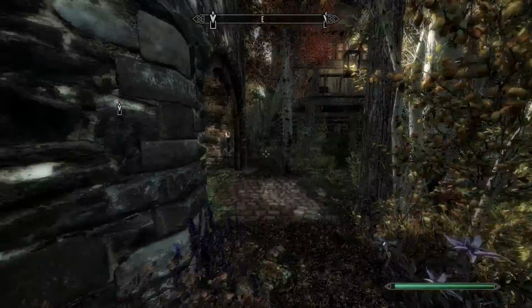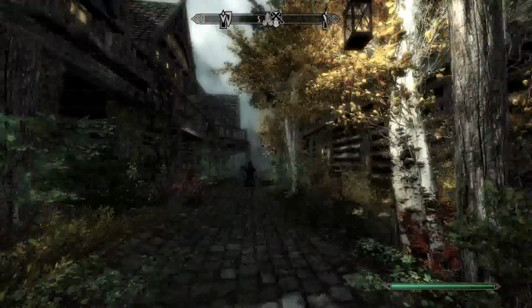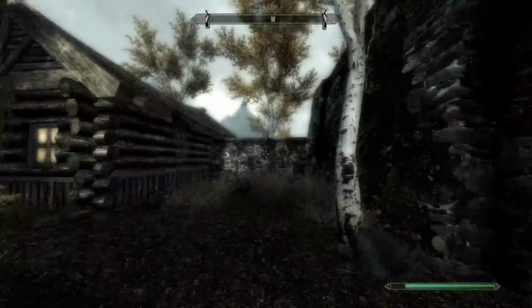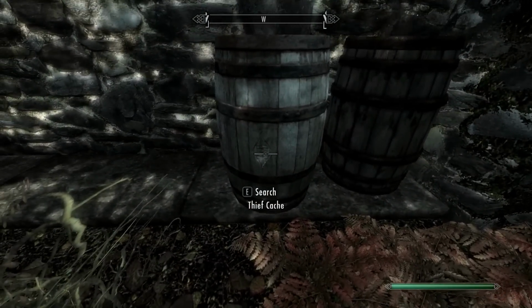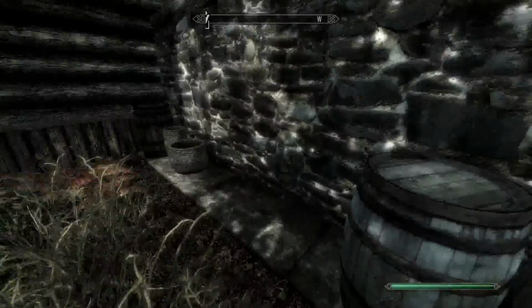Yes I can. Alright, so this is the entrance to Riften, right here. Woo, Riften. And over here to the right, there's this little alleyway. And back here is a perfect example of the Thieves' Cache. Right here, there's a little symbol. There's not many of these that are found out there.